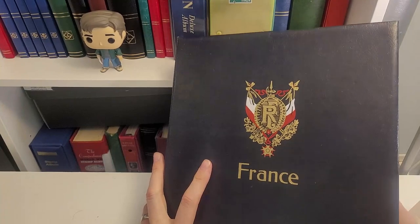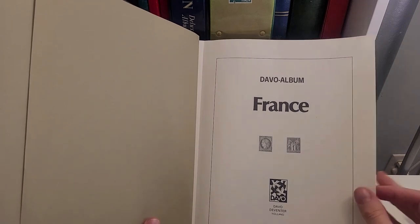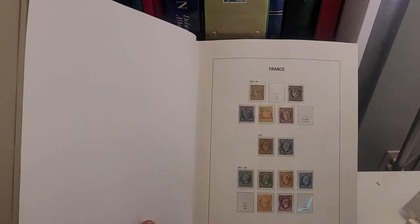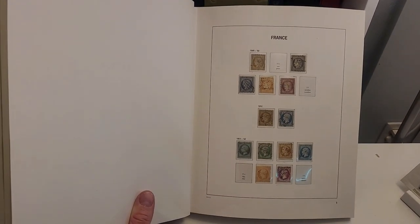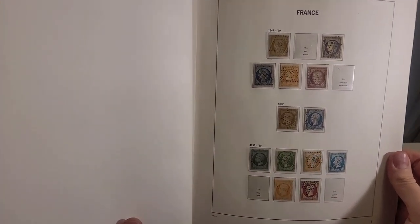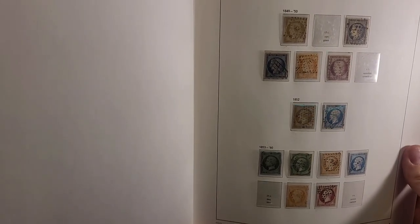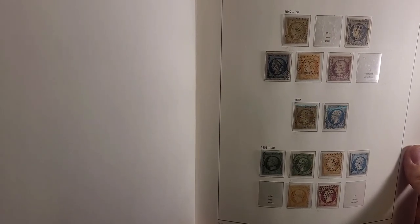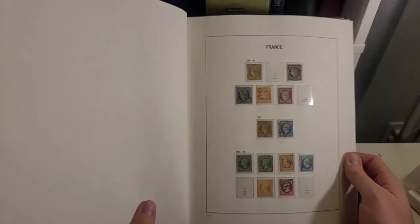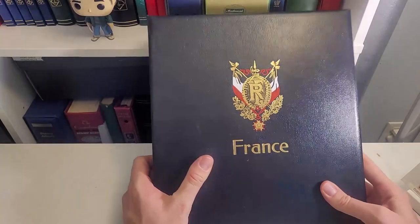So, first page. There it is. Let me try to bring it up a little bit so you can get a better look at it. Simply gorgeous.